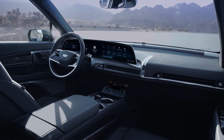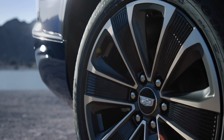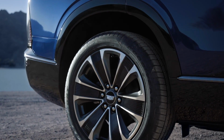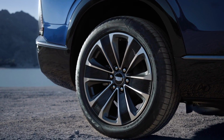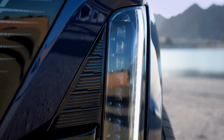And of course, we have the Optiq as well, which is a compact two-row SUV sitting below that of the Cadillac Lyriq, which is also going to be a 2025 model year at launch. So those two should be at dealerships before this vehicle, but again, there are a little bit of timeline differences and stuff like that, which I'm sure GM has that information known to them.